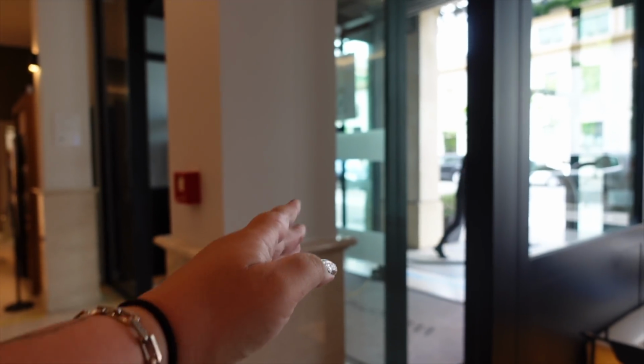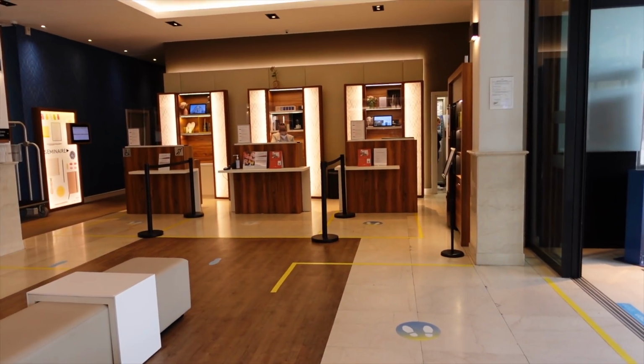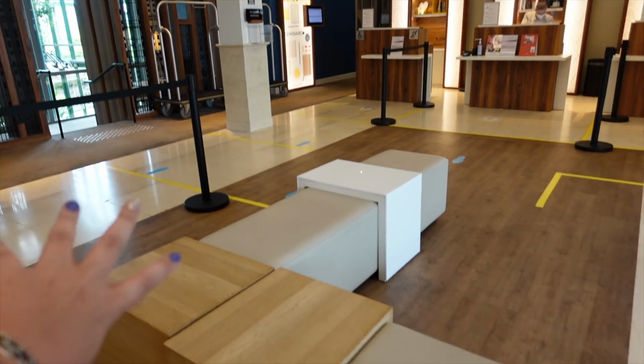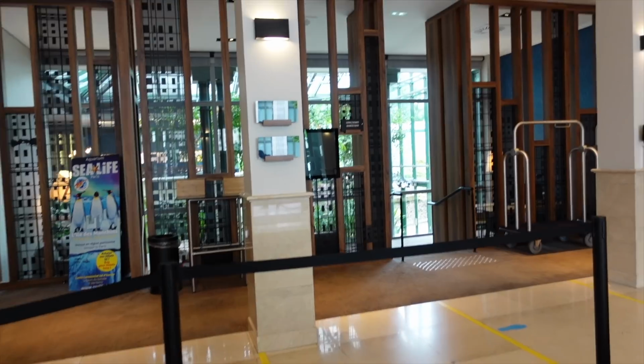So when you come into the hotel, we've just entered from that door. You've got the reception over there, which is where you need to go to check in. To check out, you don't actually need to do anything. You just need to put your card over there. So that's really nice and easy. There are some seating areas here. There's a TV over there, which is quite random.